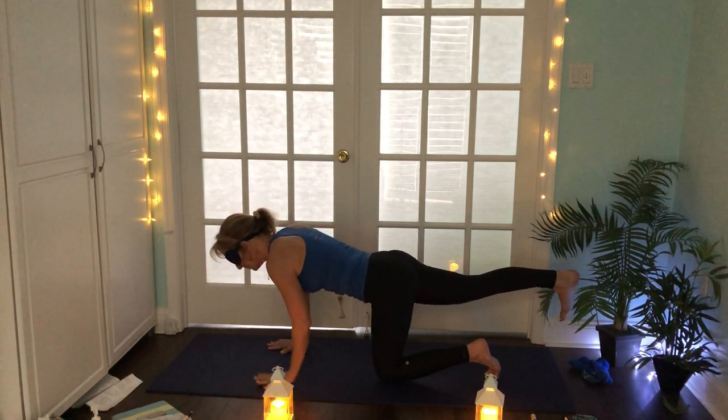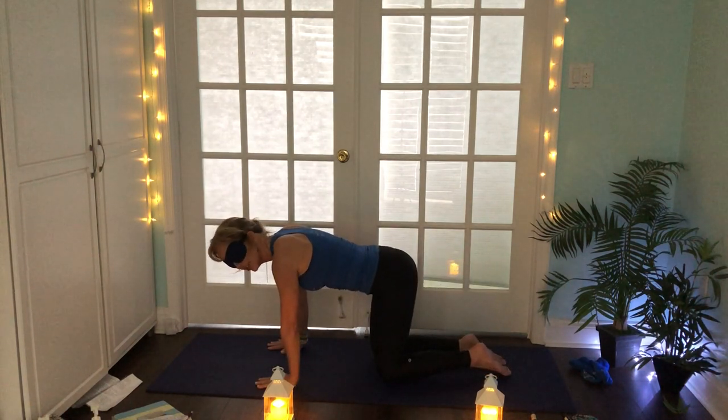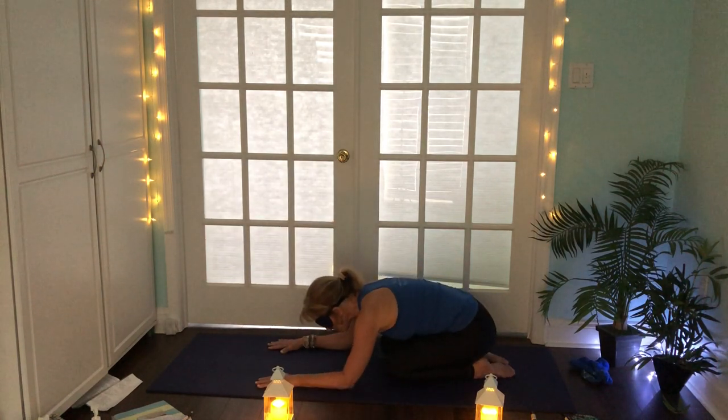So let's slowly bring the hand down, bring the knee down, keep the hands just where they are, hips to heels, child's pose. Drop to the forearms, pick up the wrists, circle it up.